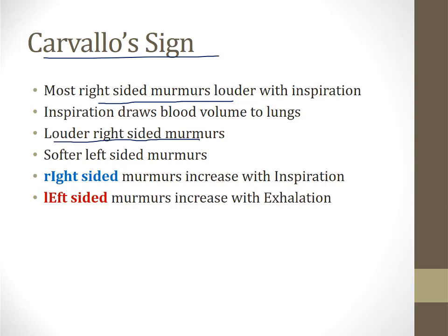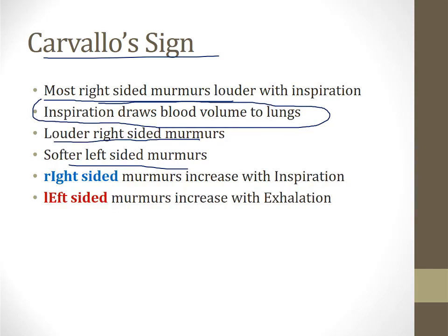Inspiration also tends to change the pressure in the lungs and hold more blood volume in the lungs, and that decreases the blood flow to the left side of the heart. So this means that there will be softer left-sided murmurs with inspiration. And the easy way to remember this, if you don't want to remember all the physiology, is just think of the fact that in general, inspiration draws blood volume into the lungs. So this is going to pull blood through the right side of the heart and make those murmurs louder, and it's going to deliver less blood to the left side of the heart and make those murmurs quieter.